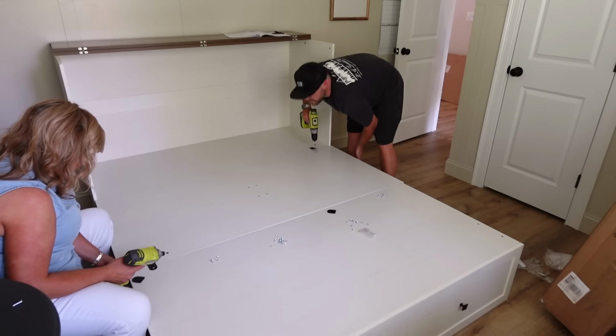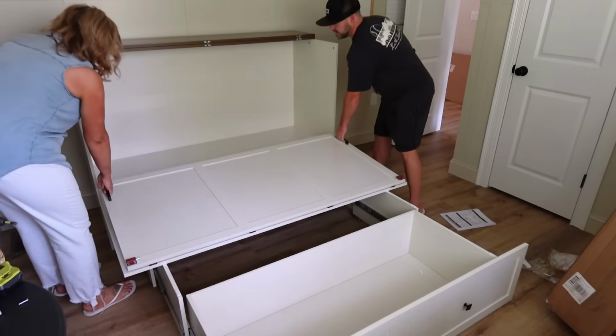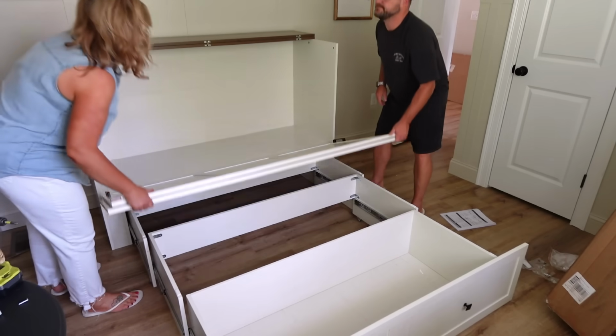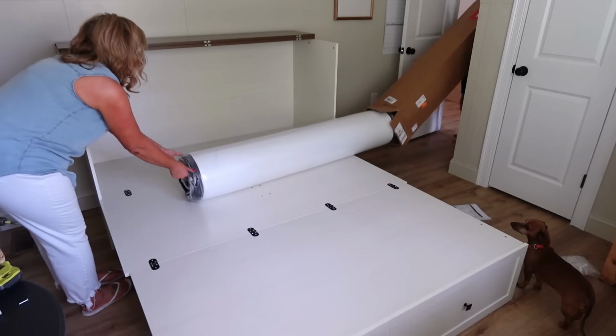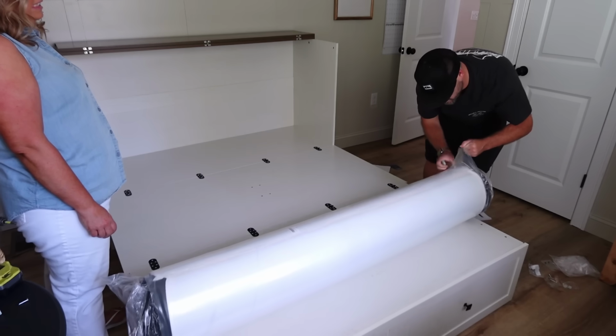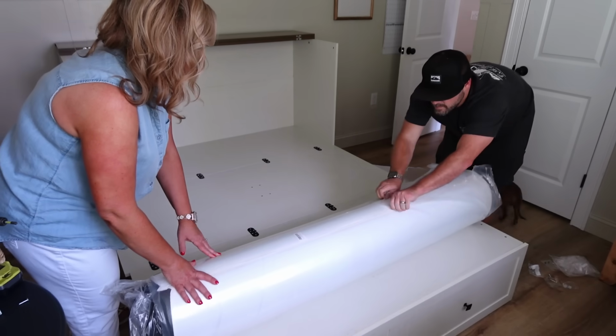But if you notice this part here, this just folds up into it. Look at this. This is so convenient and such a brilliant design, and it just looks like a nice piece of furniture. So we're going to get this mattress unraveled, and you're going to see it all come together.